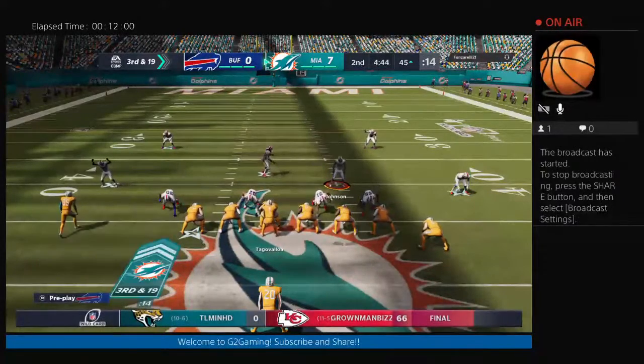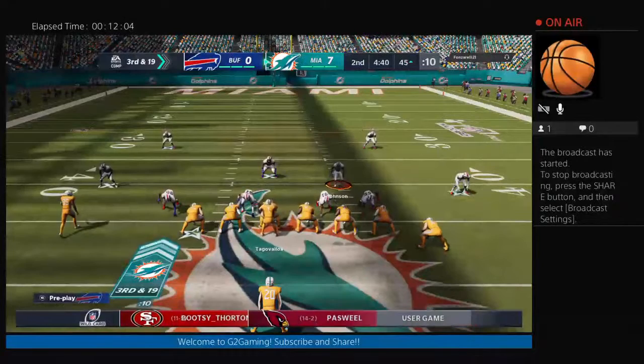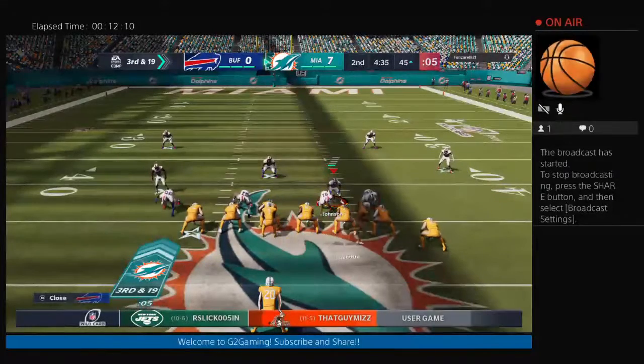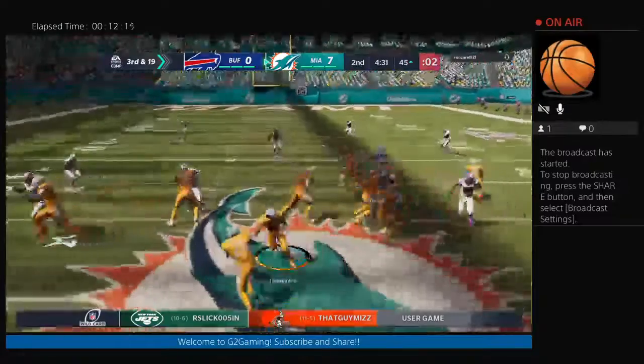On play action, here's Tua. Got a man, and he hits him in stride. And this time not quite to the 30. It'll be down at the 31-yard line. 14 yards is the pickup there, but it'll still lead to a fourth down.